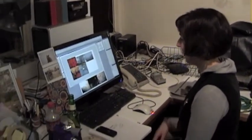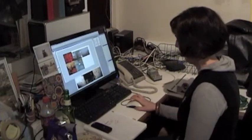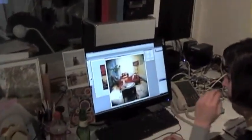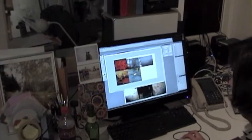So it's 7:25 on March the 3rd, and the day before the show. Day before the show, and 7:25 at night, not in the morning. And here you can see that Katie is laying out some of the images to print on the computer screen.